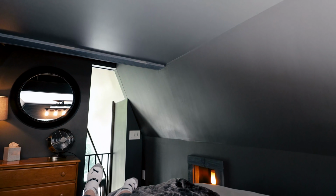But now as I'm sitting here in the bed in the loft bedroom, I inch up top, there's even some more entertainment as well. There's a TV you can just kind of bring down from the top of the ceiling so you can watch TV in bed.